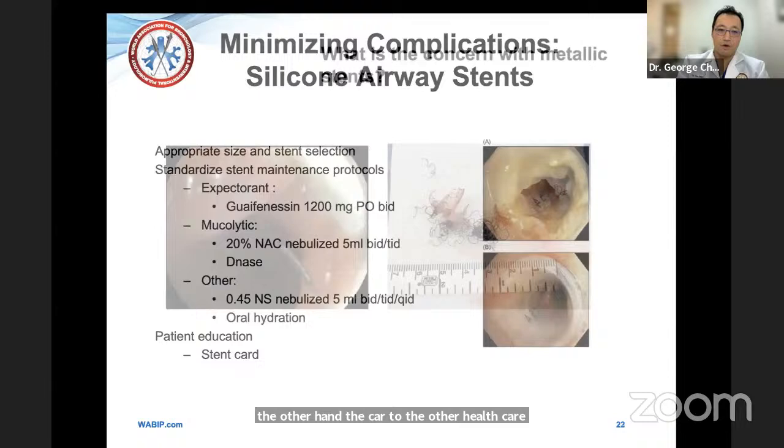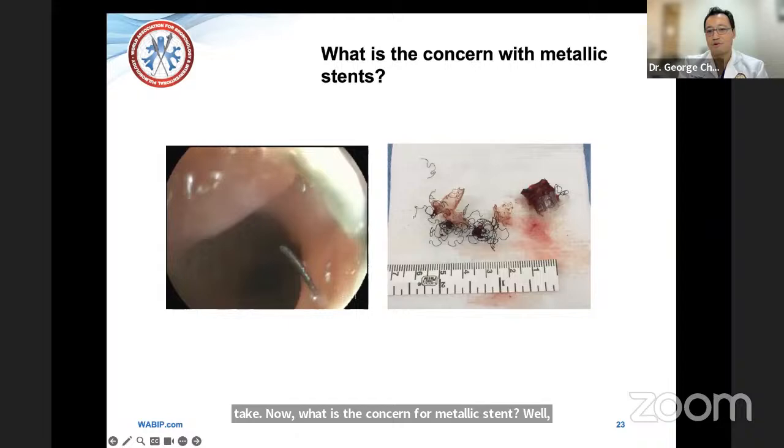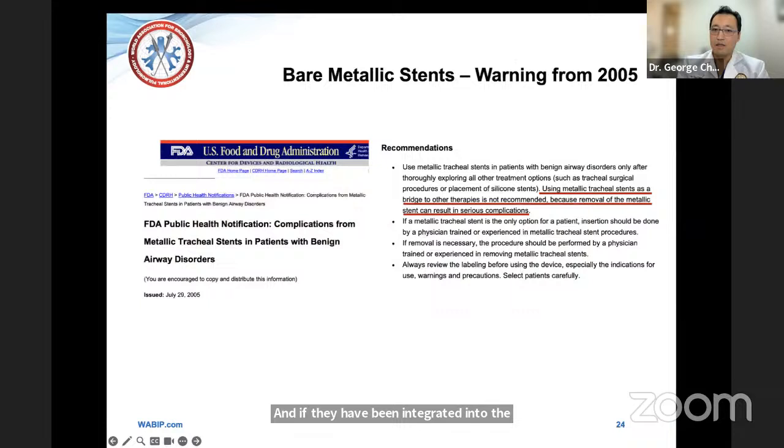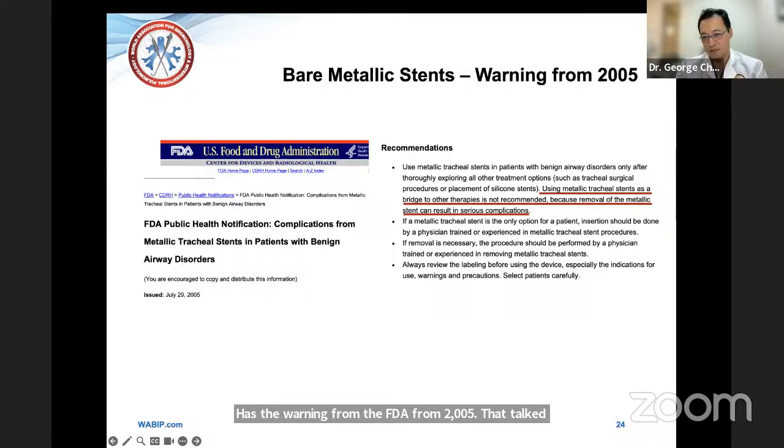Now, what is the concern for a metallic stent? Well, a metallic stent can fracture, as you can see here. And if they have been integrated into the airway, they can be very difficult to remove. Because of that, the bare metallic stent, not partially covered or covered metallic stent, has a warning from the FDA from 2005 that talked about using metallic tracheal stents as a bridge to other therapy is not recommended as a first line, right? Because removal of such a metallic stent can result in serious complications.